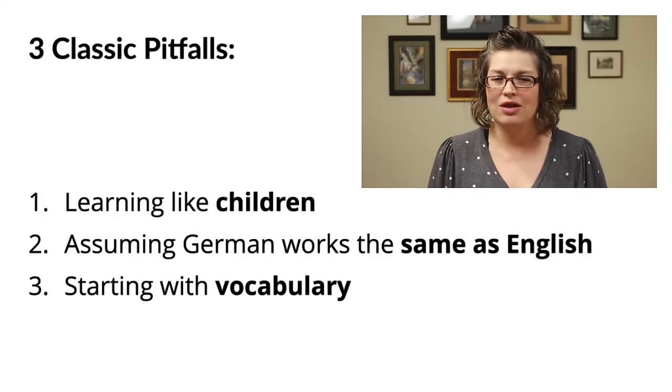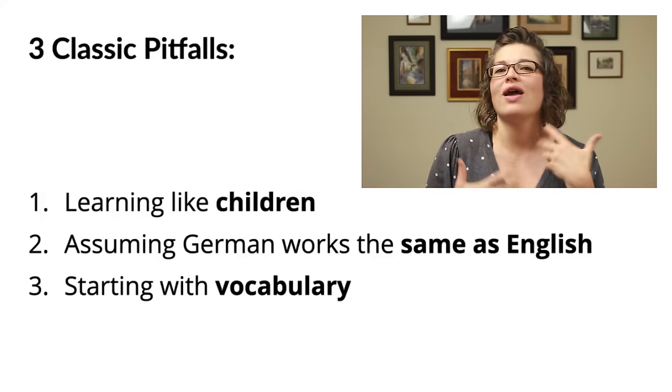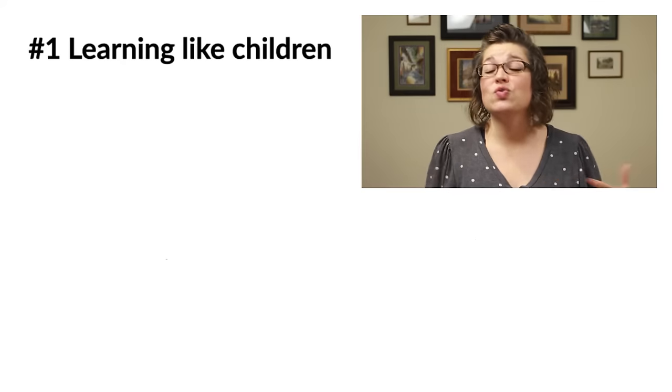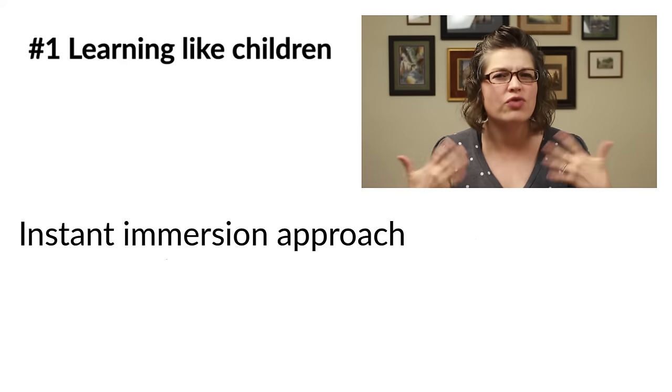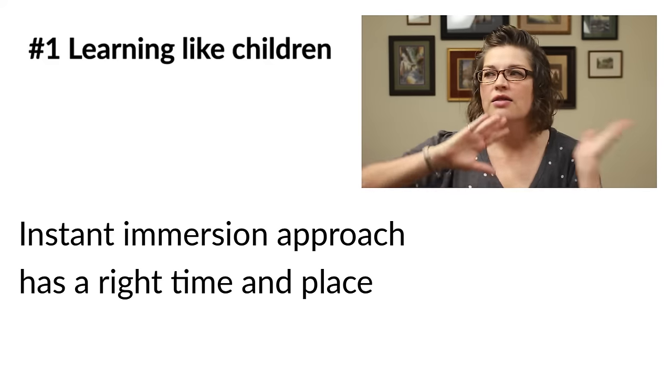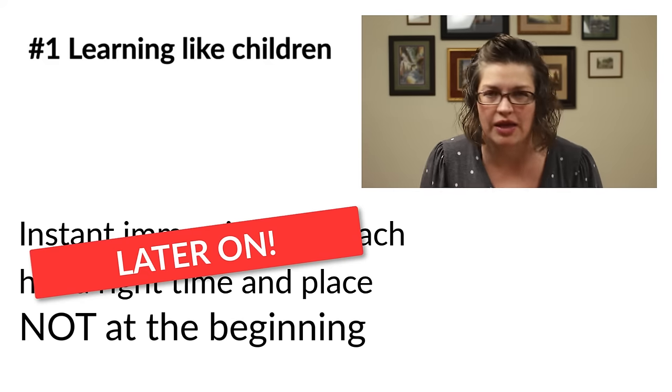So what does it look like to try to learn language the way that children do? As a baby, as a child, we use what's called the instant immersion approach, which has really gained in popularity, but it has a right time and place later on in your German studies, not at the beginning, because when we're babies, when we're children, it takes us years to master our native language using the instant immersion approach, because we're constantly experimenting. It's trial and error. We're building a linguistic framework from absolute zero, and this is really tedious, painstaking, time-consuming.